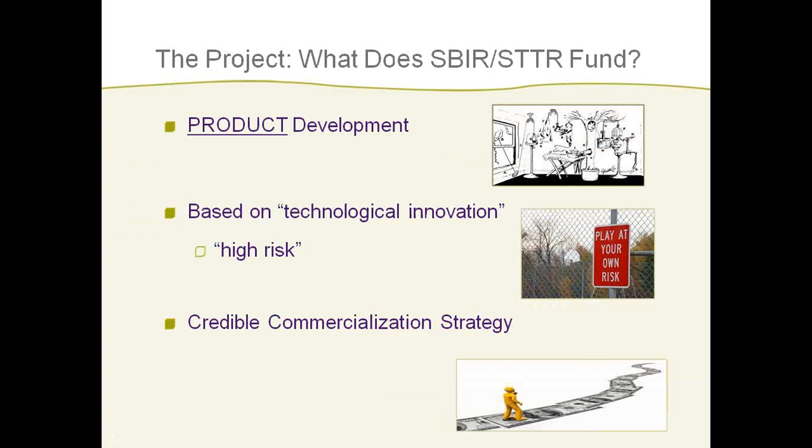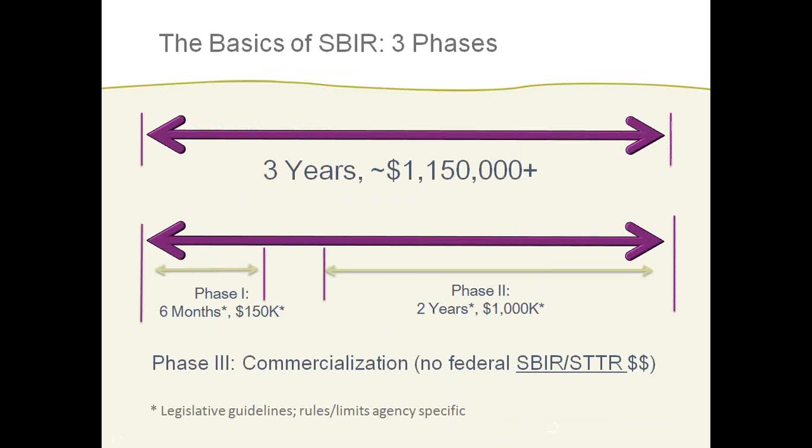And again, it funds product development based on high-risk technologies where there's a credible commercialization strategy. SBIR and STTR is not fast money. This is money that takes a long time to apply for. It's very competitive, although not nearly as competitive as just about any other source of money for this type of work. Venture capital is orders of magnitude more competitive than SBIR, but it's a long period of time over which the money is dispersed. So this is not for projects that have to get to market very quickly.